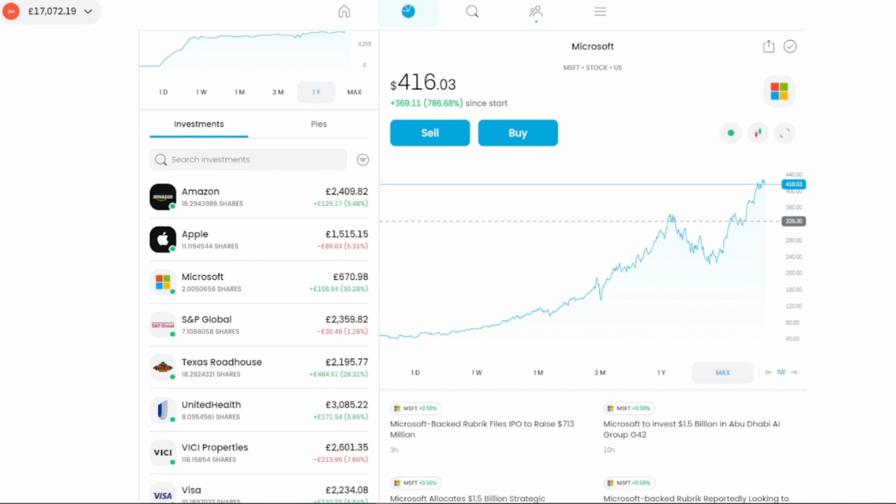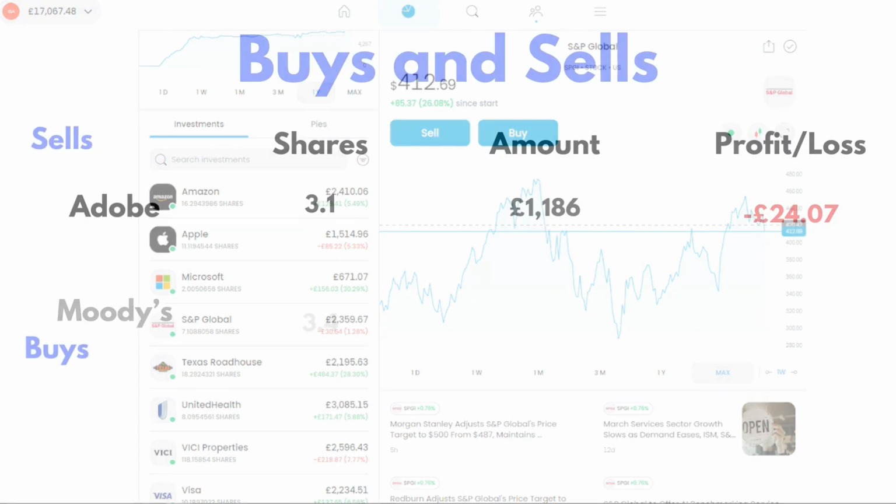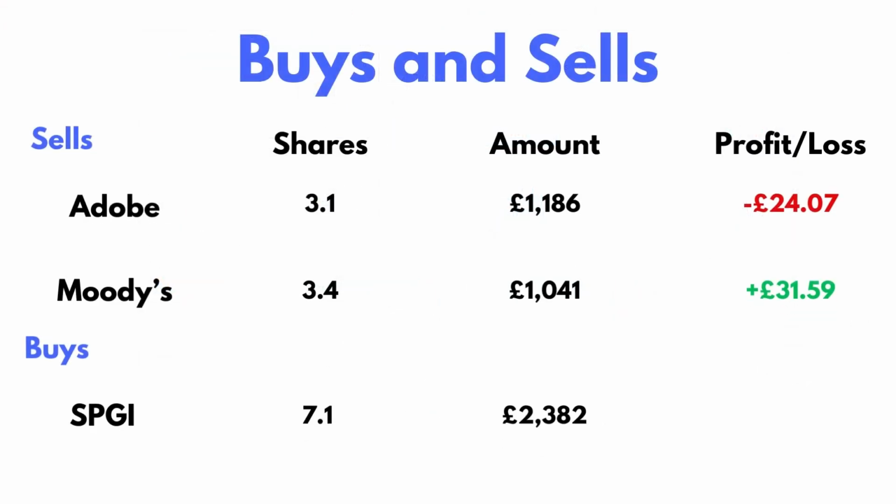Then we get on to my new holding, and something of a surprise because it replaced both my Adobe and Moody's positions. Effectively, I've combined the two now, and this is a sell and buy of a new stock, so I'll go through it in a bit more detail. I sold out of Adobe at 3.1 shares for an amount of around £1,186, incurring a loss of about £24, partly due to FX impact.